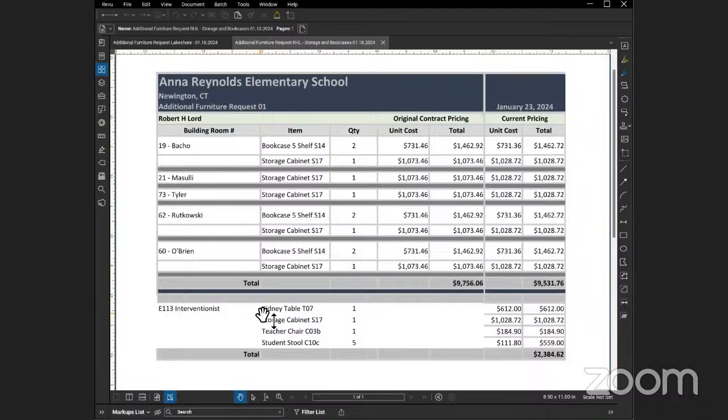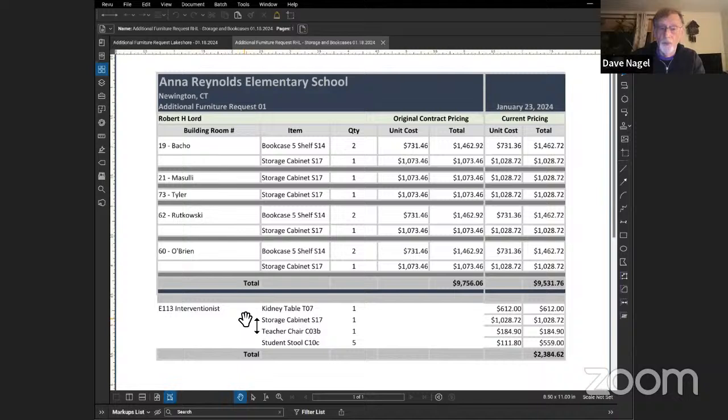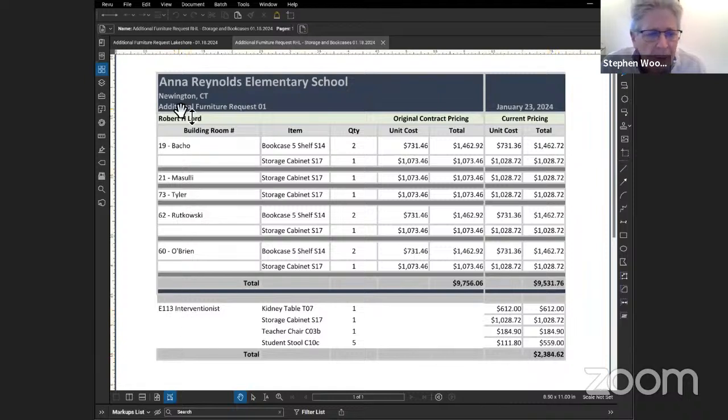All those in favor signify by saying aye. Aye. Aye. Aye. Aye. Anyone opposed? Motion passes unanimously. And the third one, I know the amount, but who's the company? Jennifer, I think I'm asking for Jennifer's help here. I believe this is still all Robert Lord.